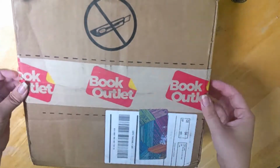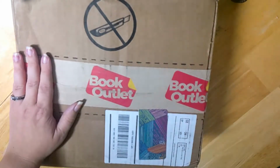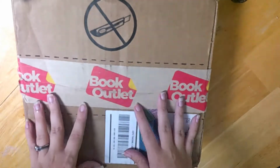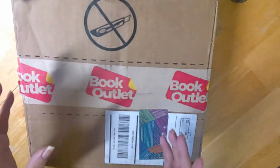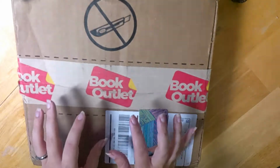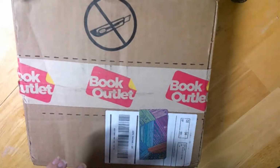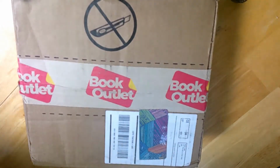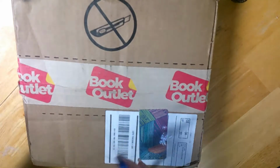It's still a sealed box, and I'll just have my first impressions be in front of you guys. That way we can see the quality, if the price matches the books, or if it's like the best deal ever. So we're gonna get into it.